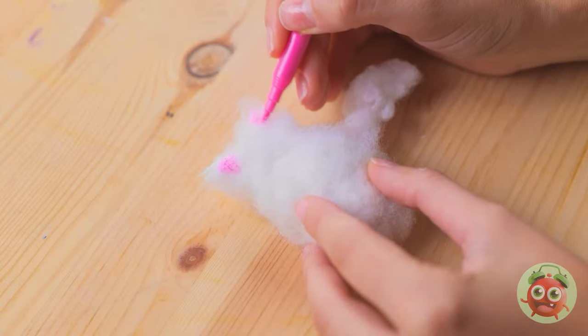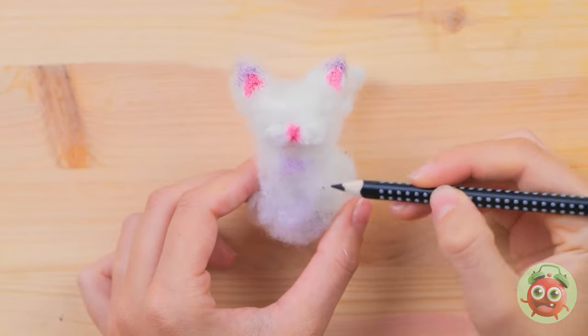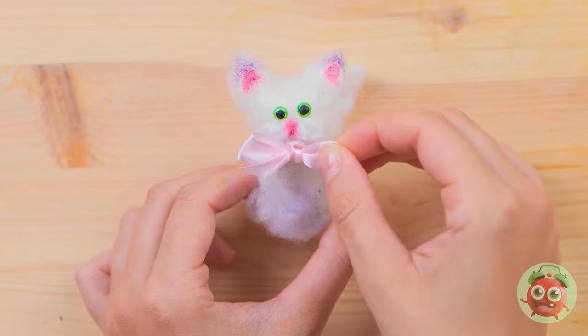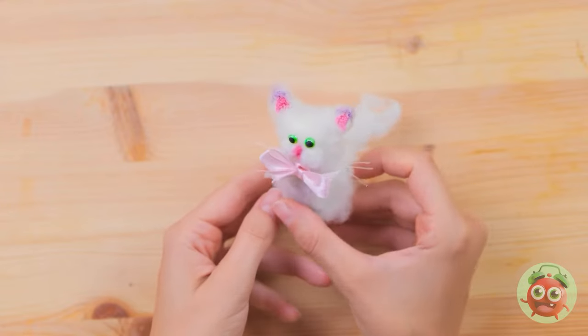I'm gonna use a pink pen. This is gonna be the face. I'll use a black pencil to shade the body. Then I'll stick two eyes to it. I'll put a bow around the neck. And finally, I'll stick whiskers to the face. Aw, it's such a cute little kitty!